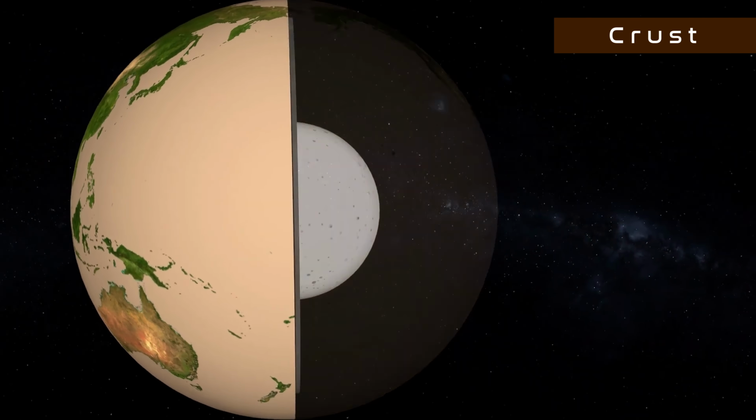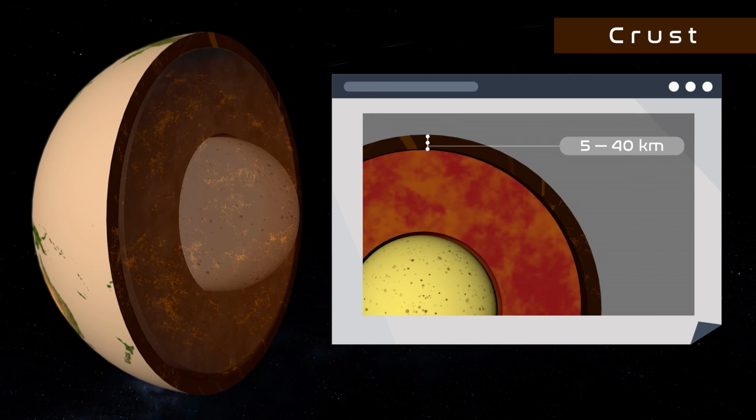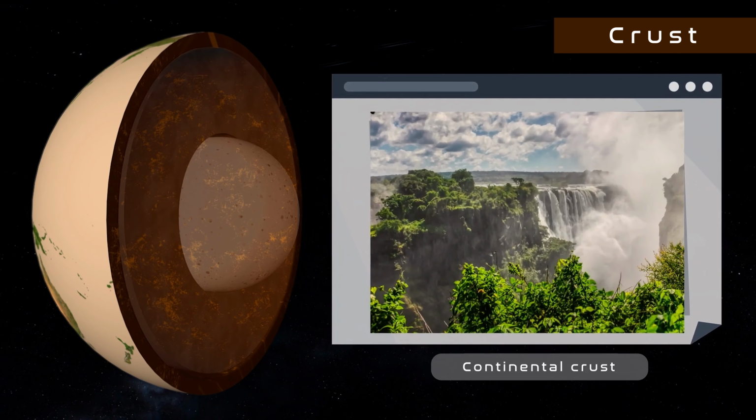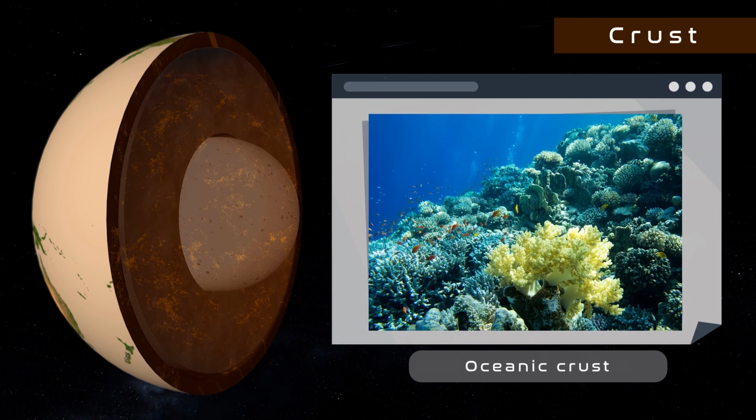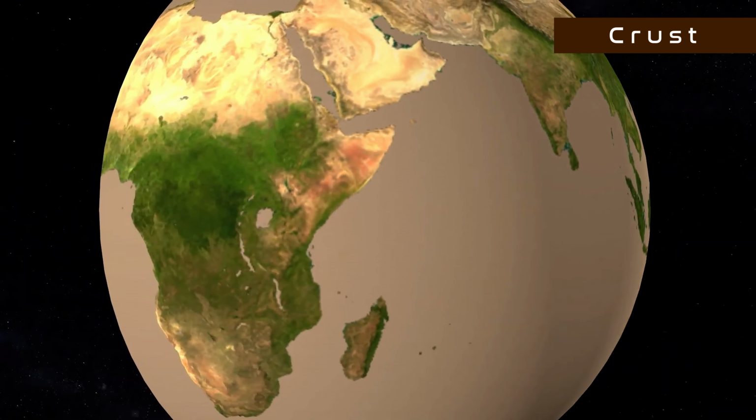Earth's crust is the thinnest outermost layer, with a depth between 5 and 40 kilometers. Beneath major mountain ranges, the continental crust reaches up to 70 kilometers, while the oceanic crust does not exceed 15 kilometers. The crust contains mostly iron, oxygen, magnesium, and silicon.